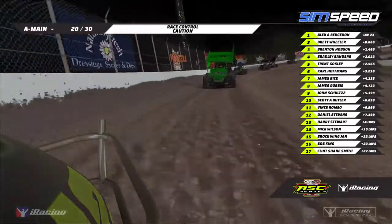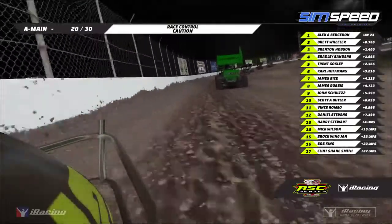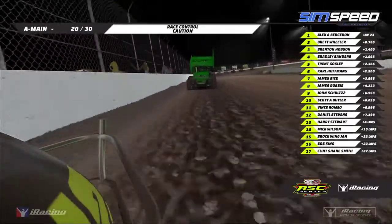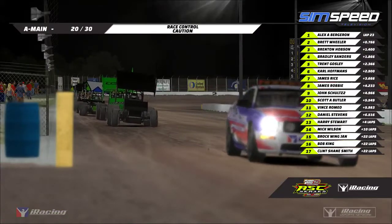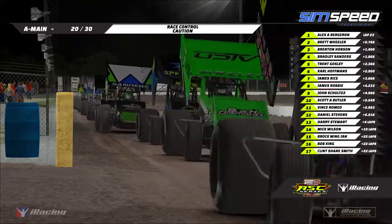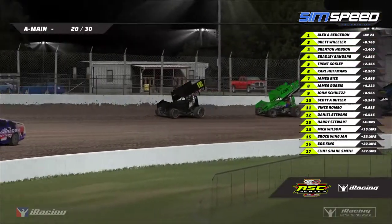Well, you'd think with the pace that Hoffman's had, he's a chance of getting a couple of spots here, because he looked so strong in those last few laps before we got the caution out on the circuit. The racing safety car, the pace car, will pull into the pit lane, and we will get the green flag this time by Alex Bergeron.